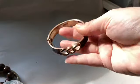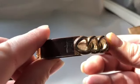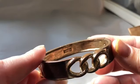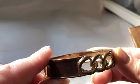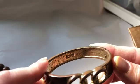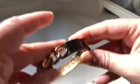Earrings. Fun little rope design. Oh, this one does have a brand. If I can read it. Fornash. Looks like it says Fornash. Have no idea what that is, but I will double check that.